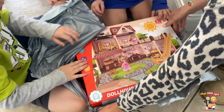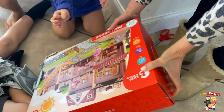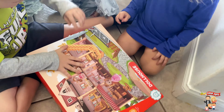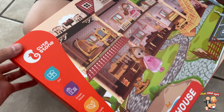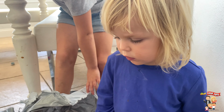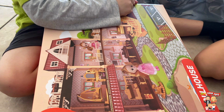Sarah. Whoa. Wow. Let's see what it's called. It's the cute stone dollhouse off Amazon. Are you going to build a Barbie dollhouse? Yeah. Or is Daddy going to build it? A little bit of both.